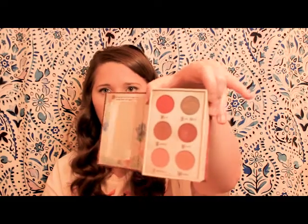Honestly, my issue with this is the waste of packaging. Like how big this is for 6 shades. That just doesn't make sense to me. I know this is the brand and everything, but I don't get it. And I feel like there's only one sort of eye look you can do with this palette. So it's just not my favorite. I don't really gravitate to it too often.